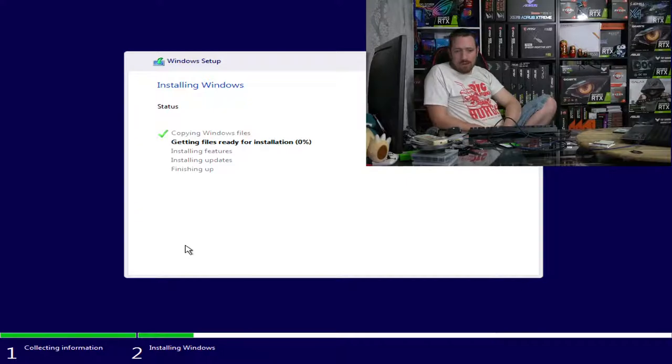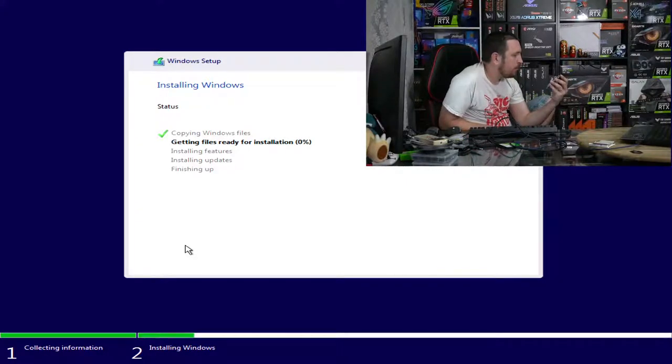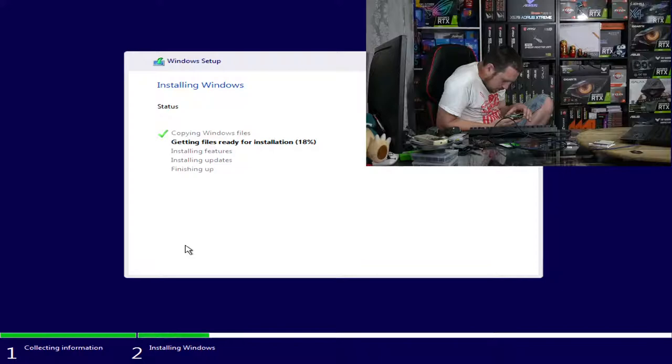So now we'll have a nice responsive computer and we won't have to worry about the drag of this hard drive. What have we got here? What RPM is this? So this is October 2014 manufacture date. Doesn't say, I'm going to assume it's a 5400.